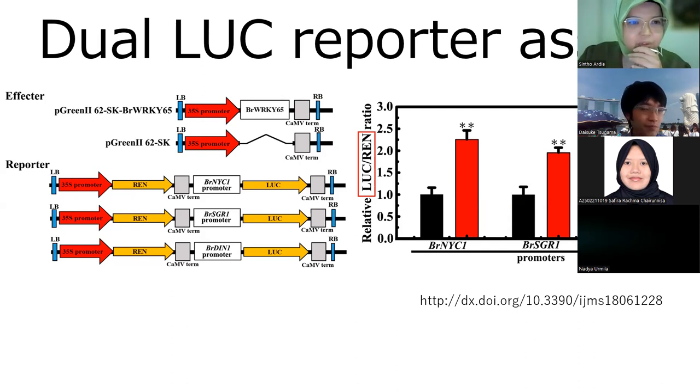So just to confirm, the use of the REN controlled by the 35S promoter is like a control, to be compared with the luciferase expression later, is that so? The most important value they wanted to obtain should be the firefly luciferase activity. As you said, the Renilla luciferase was used for the normalization. Okay, understood. Thank you.